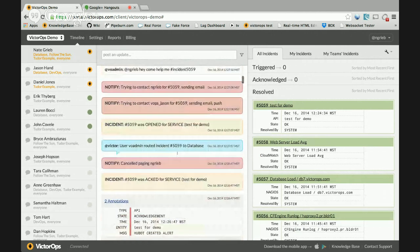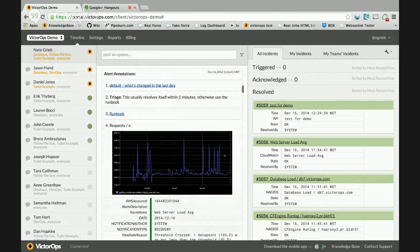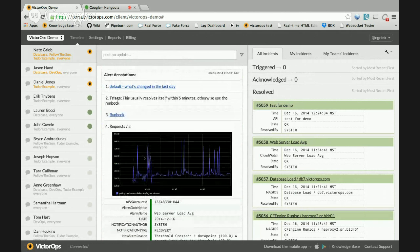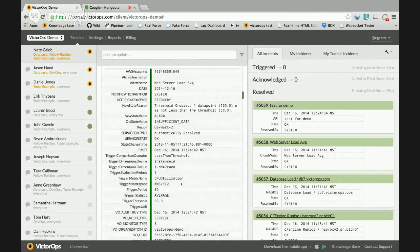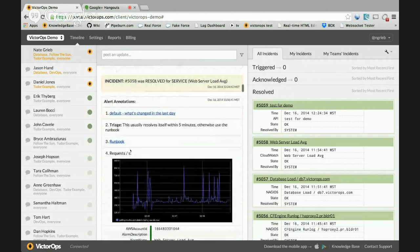Clicking in on any of these alerts, you will get the full payload. Also, a new feature that we have currently testing in beta is alert annotation. As you see, you can append links, notes, runbooks, and images, so in this case a graph, and all of these are automatically annotated to the alert based on the information provided within the alert. So you can run a wildcard match on any of the fields you see in the full payload here, and using that we can append different amounts of information.